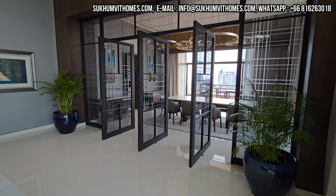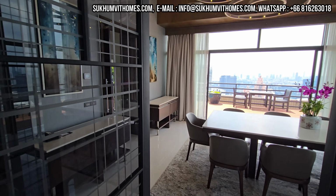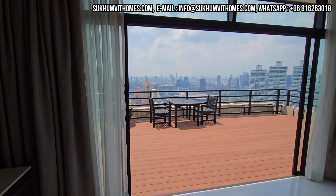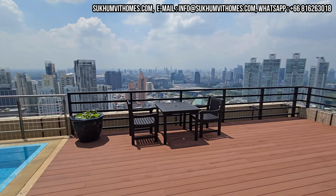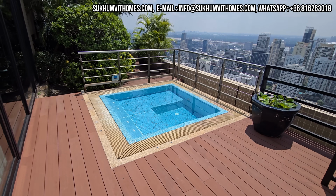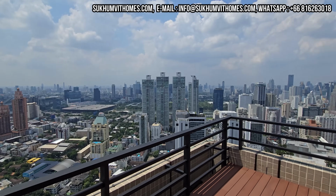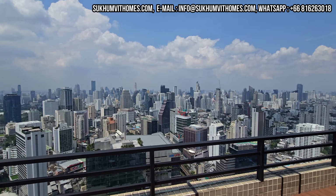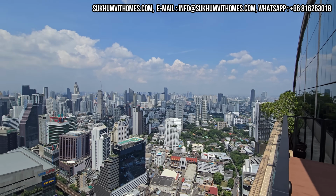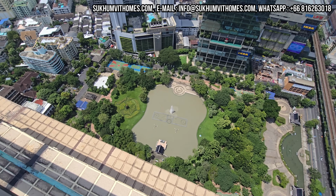So if you rent this apartment, it's 450,000 baht per month, but 450,000 baht includes all electricity, water, maid service 3 times per week. So this is basically like living in a hotel, or it is living in a hotel. You have your jacuzzi here as well. As you can see, quite a different view, and the beautiful Penthouses Park down here.